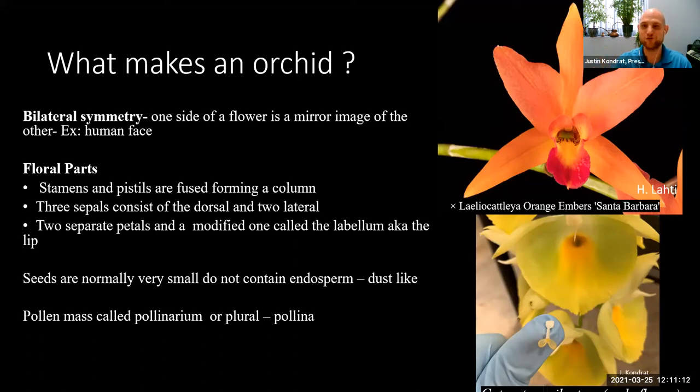you can see that intense red color. So if you're an insect, you're going to hone in on that. And that's where you would land and then go into the column. And that's where you come in contact, or the insect would come in contact, with the reproductive spots within the flower. Seeds are normally very, very small.